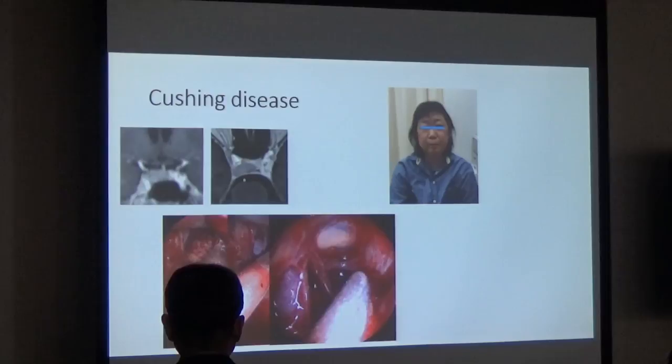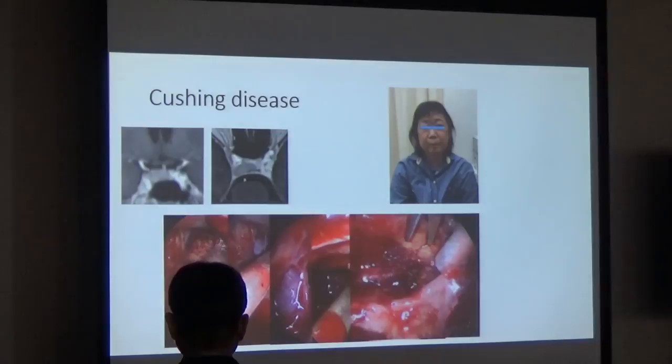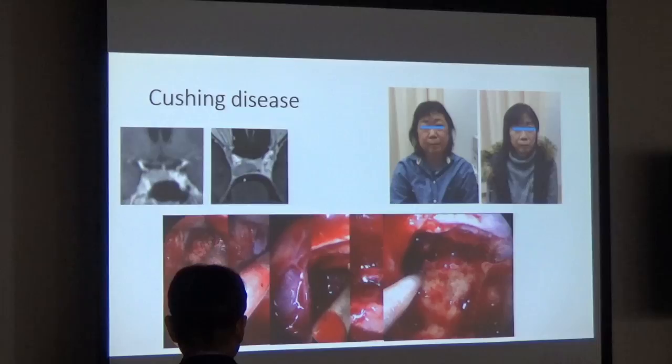And also this may be the branch of IC. Okay, and then the tumor was totally removed, and she became this kind of slim lady.